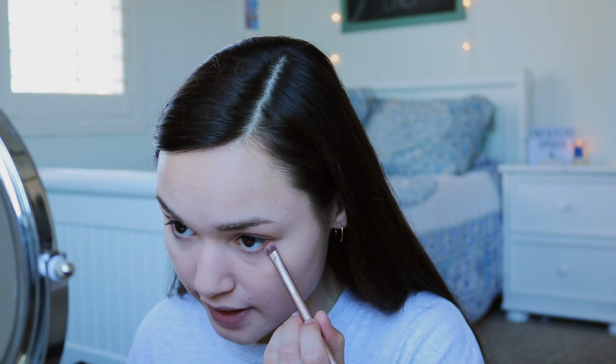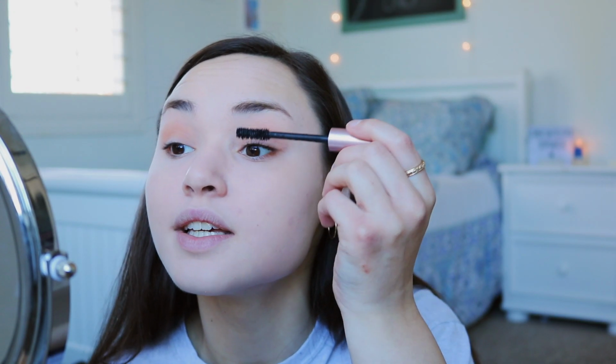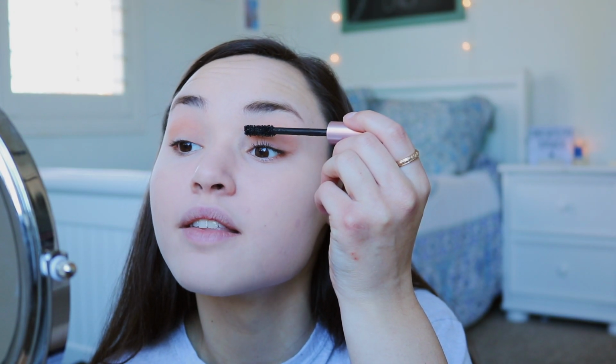And then I take Latte again and take the tiniest bit and drag it onto my lower lash line. And there you go, my eyes now stand out. Kind of. So now we're just gonna curl the lashes and prep them for mascara. I've kind of recently realized that mascara isn't something you need to go high-end for. So I have been loving the Voluminous Lash Paradise by L'Oreal. It is literally the exact same thing as the Too Faced Better Than Sex mascara, but it's literally a third of the price.